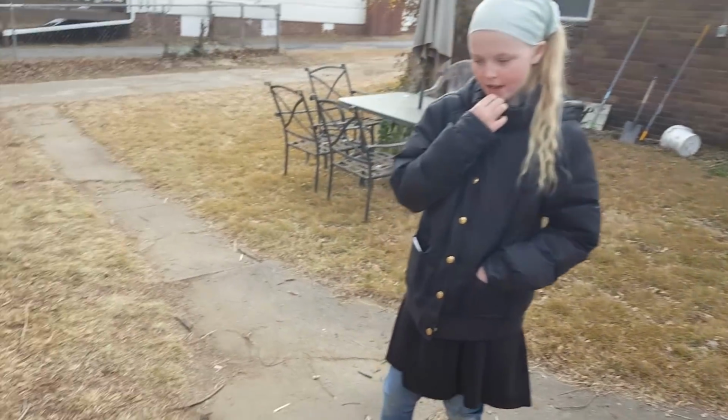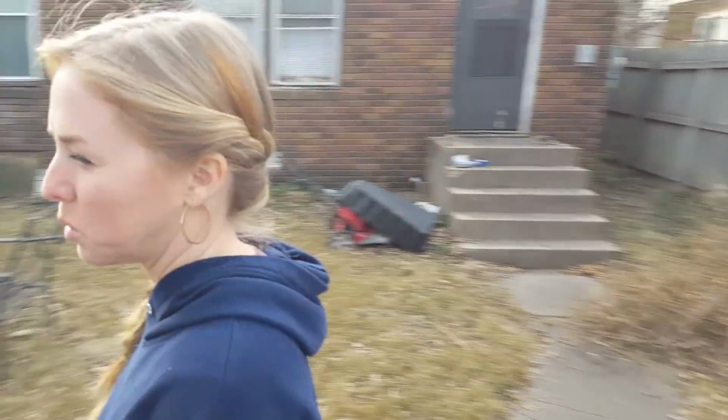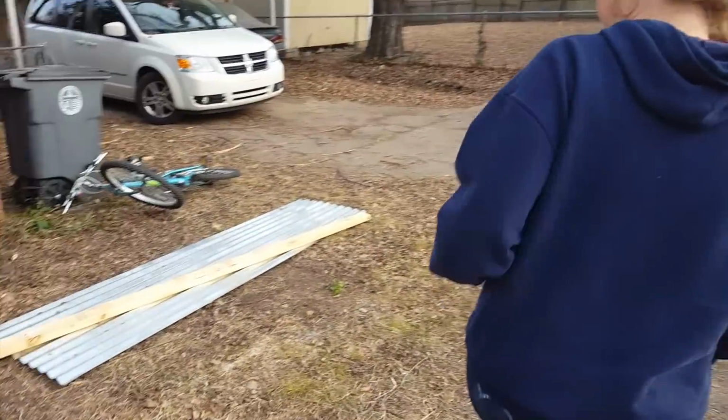All the mess that you see on the ground, we used up quite a bit of our lumber. We used up quite a bit of the lumber on the back wall. Let's go show you. This is almost cleared out. We almost have a front yard again.